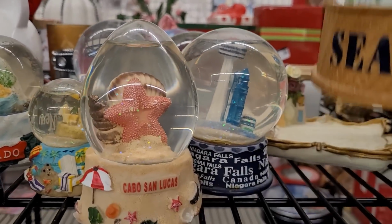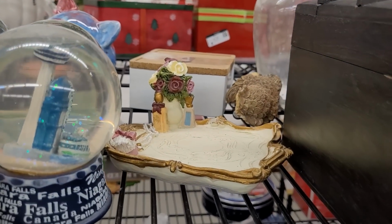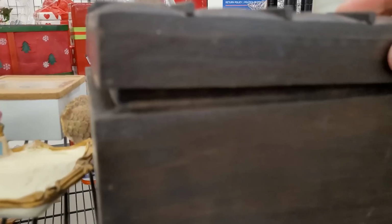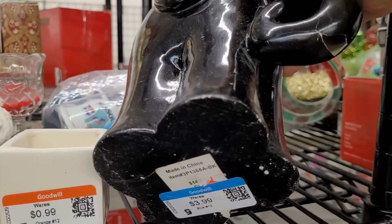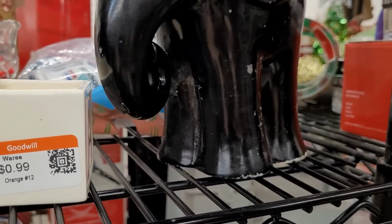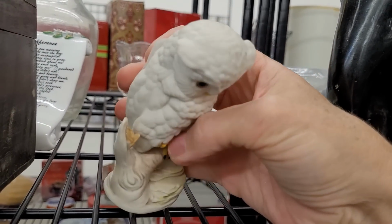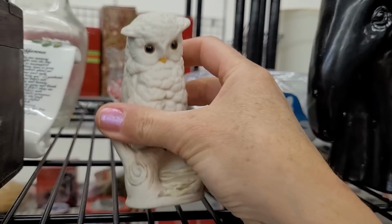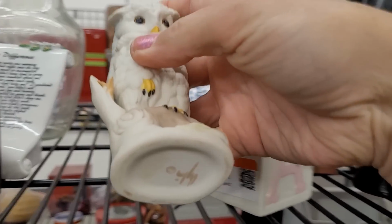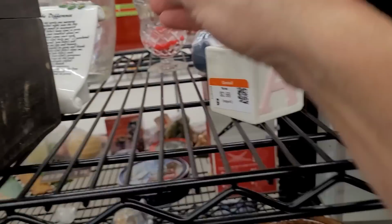Somebody seems to have donated their entire collection of snow globes. Look at these. Little trinket tray here. Storage box. What is behind here? It's an elephant. He's lovely, but unfortunately he has a massive hole in the base of his trunk. That is such a shame. I really love him. Look at this owl. Immediately I can see he is signed on the bottom. He's so sweet, lovely little expression, and he's only $1. So we will definitely put him into the cart and we'll just have a peek behind here to see what else there is.